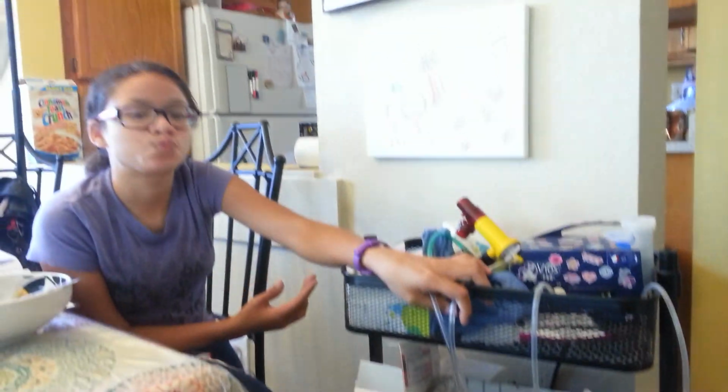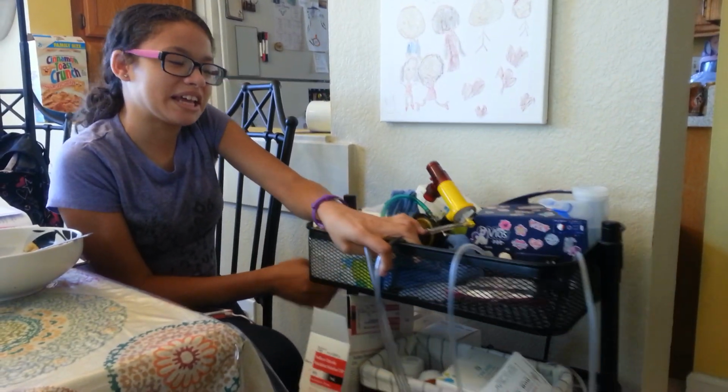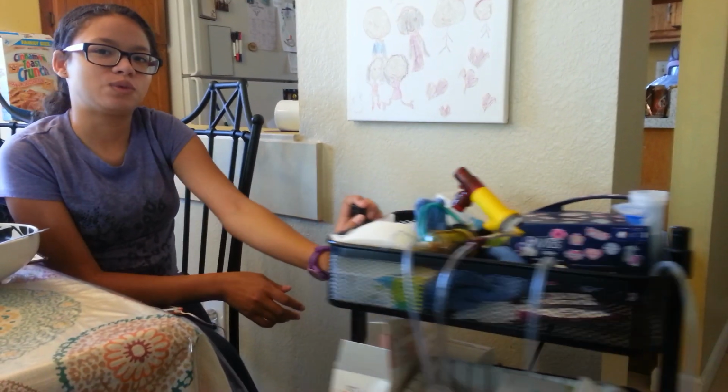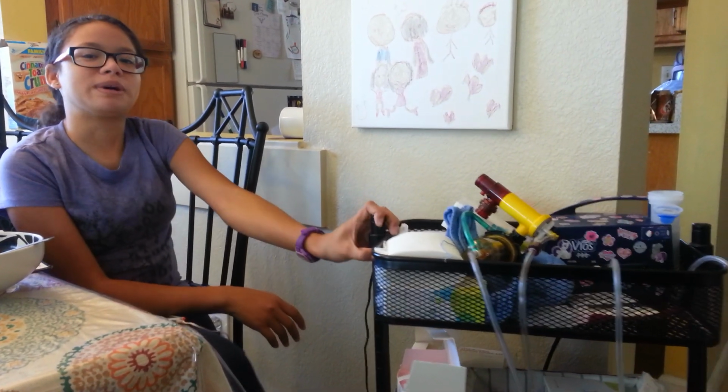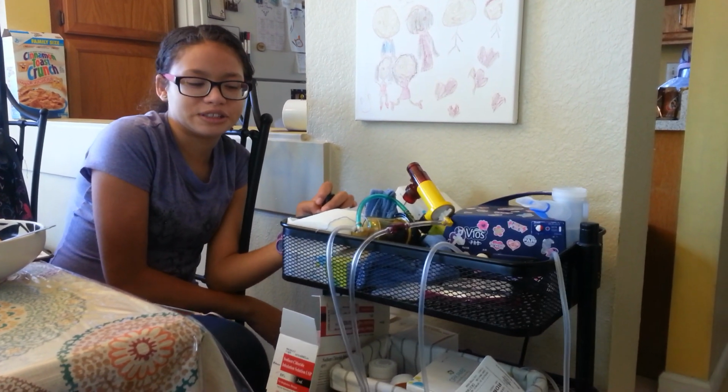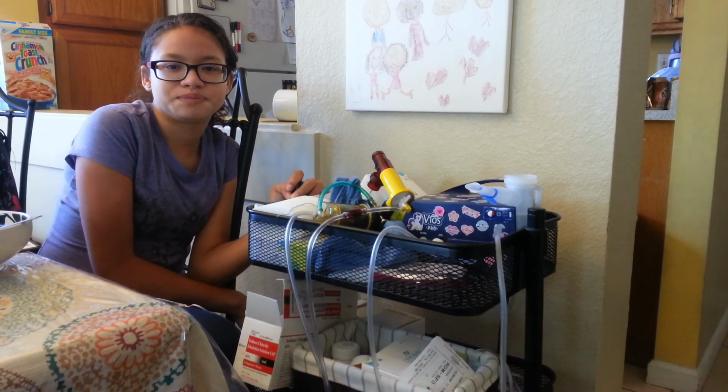Why is it good to have this on wheels? Because I can roll it around where I need to go. Like if I want to do it in my room, I can do it in my room. If I want to do it in the living room or at the table, I could just move it over here.